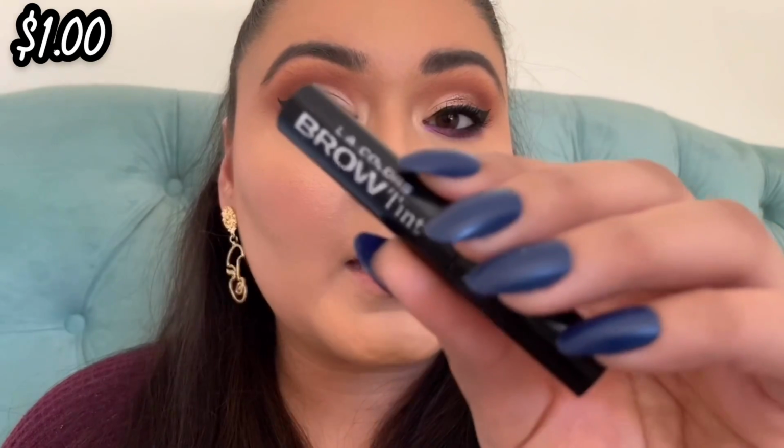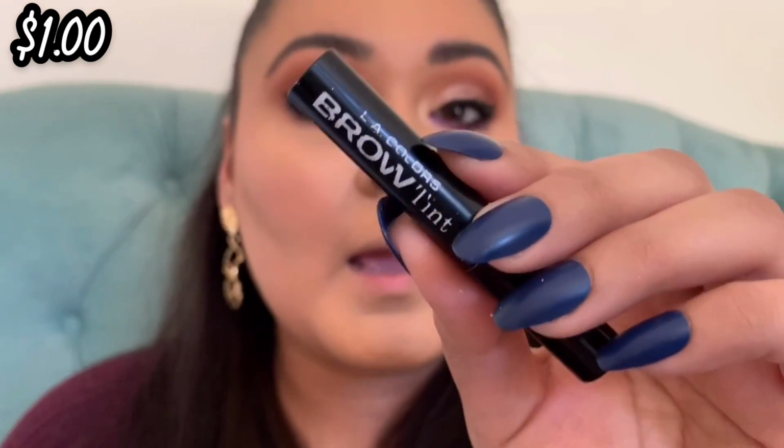So I'm gonna use my LA Colors brow tint in black. I bought this at my local Dollar Tree. I was really scared of the shade because it's black, and sometimes it would leave my brow, my brow is super dark, but I don't know, it's just been working for me. This is also my only one, so that's why I use it all the time. But it's perfect, and it's only $1. I mean, is this product even necessary?